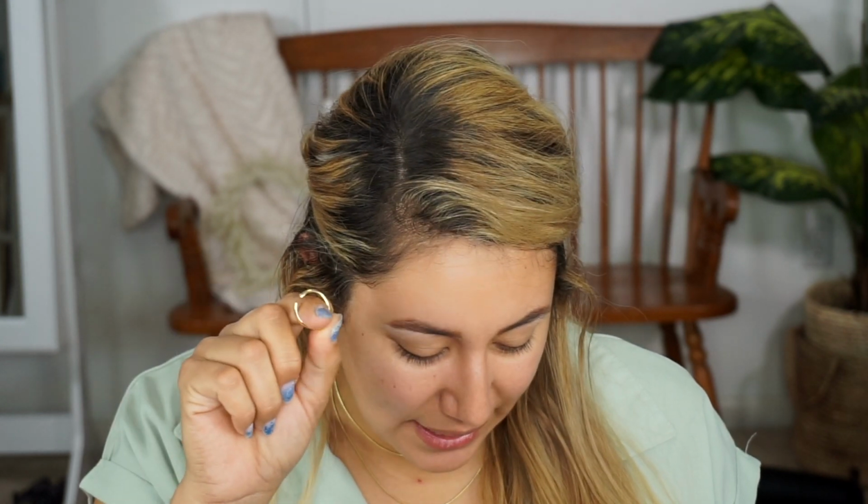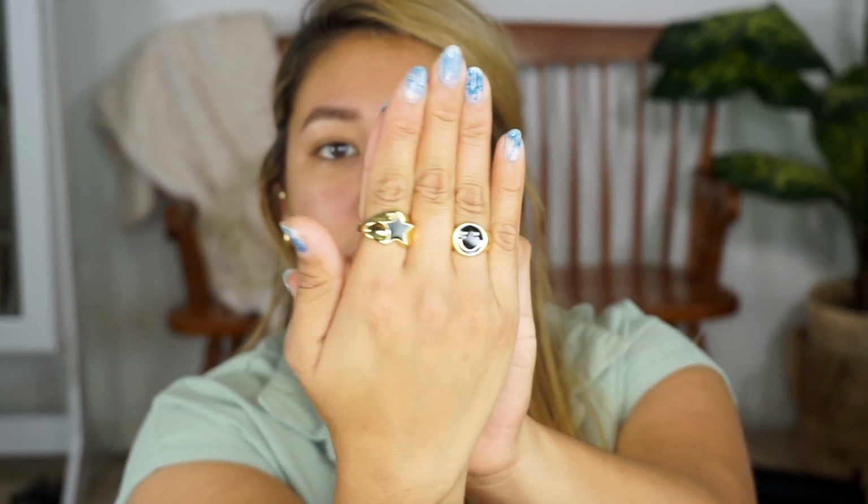This is the Happy Aligned ring. It's gold plated again. It's a brass black enamel smile ring. Retails for $22. These smile rings are so popular right now. They're very, very trendy. I see these everywhere. They also have a star ring. This is the Serendipity ring. It's gold plated again. Brass enamel black star ring. $22. So this is what those rings look like. Cute, right? Super, super cute.